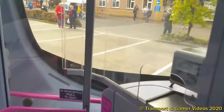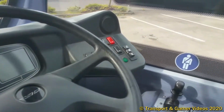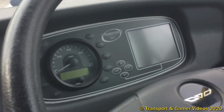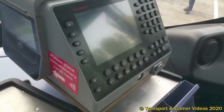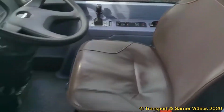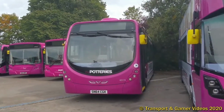The branding inside. Potteries are first. Let's have a look at the cab of us. There's the Fife transmission. That's the dash. The printer, tickets. And there's the cab. Line up there. Let's have a photo of this.